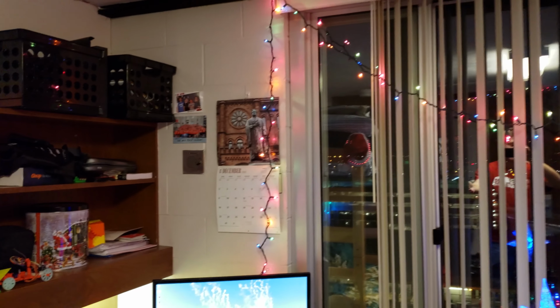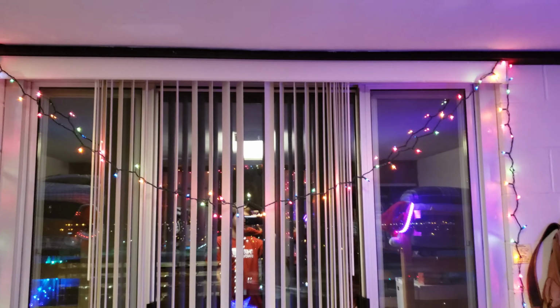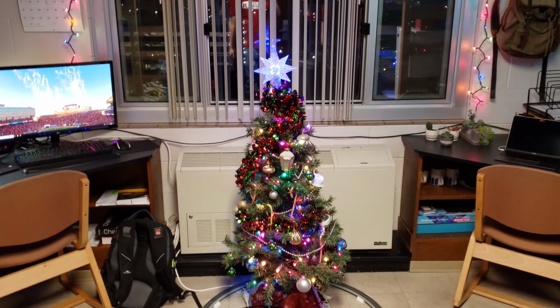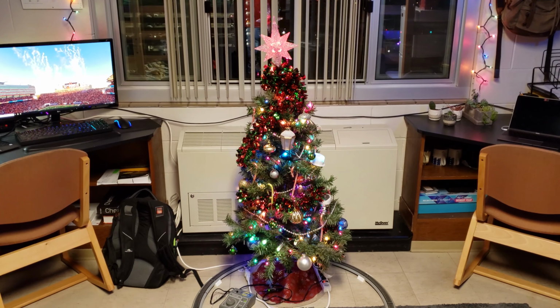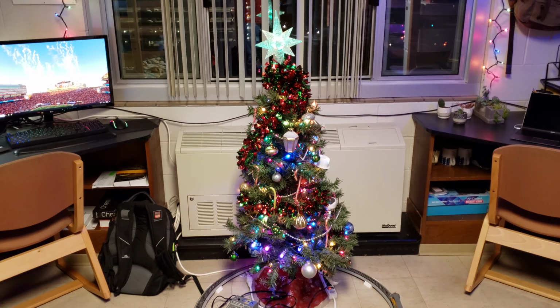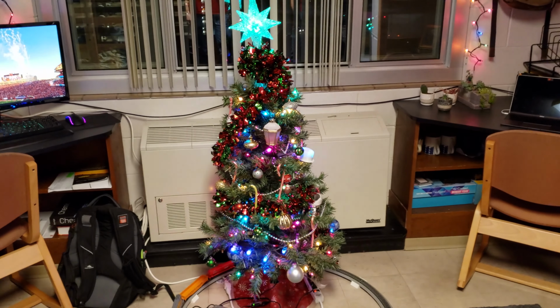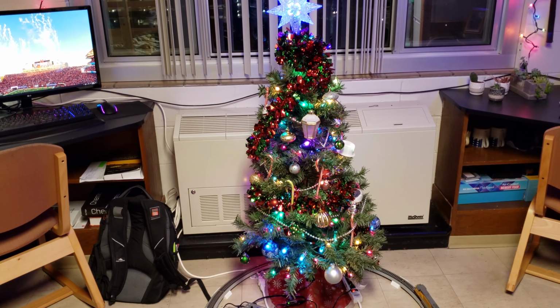Across the window, we've got just a string of old school incandescent Christmas lights there. So we have this lovely little Christmas tree. This is, I believe, 4 feet tall. The decorations were provided by both my roommate and I. I've got a string of NeoPixel LEDs on this as well. They're programmed the same as the other NeoPixel strips in this room.